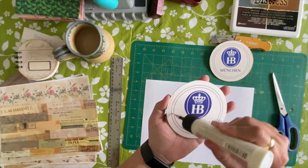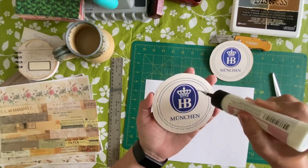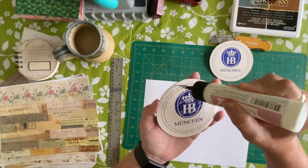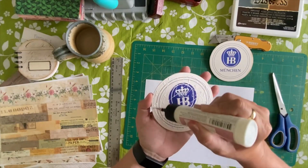I say that all the time, and then I look at my project and something is upside down, or I've punched it in the wrong spot, and I get so easily distracted.